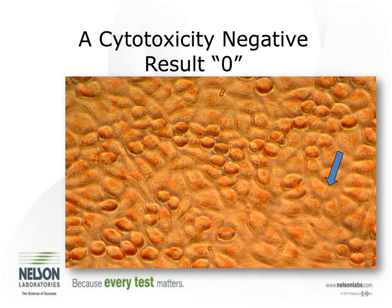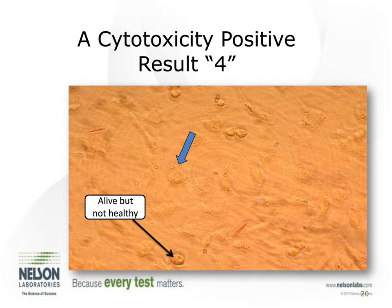In comparison, this is our positive control, which is latex. Latex is a fixative, which means it fixes the cells to the bottom of the plate. And as you can see in this slide, there are a lot of empty spaces where there is no cell growth whatsoever. And there are formations that look like cells, but because latex is a fixative, that's actually the skeleton of the cell left behind. So it's kind of gruesome. You have just an empty field of cell skeletons down there.